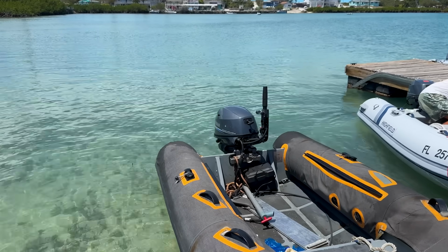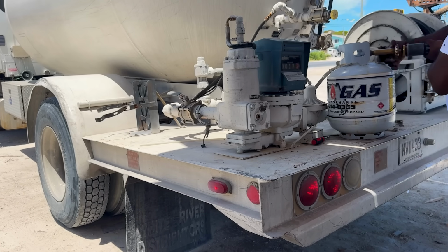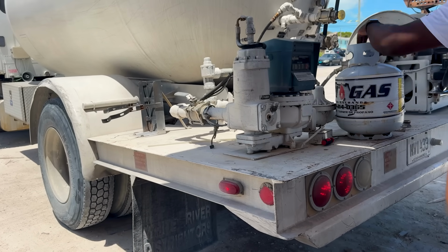Just a little bit wet of a ride, not too bad. Yeah, just a little. We ended up having to rush into town to grab some propane because the propane truck is only there for so long. I think the truck comes once a week, but we were about to run out and we didn't know how long we'd be in town waiting for our next weather window to head south.